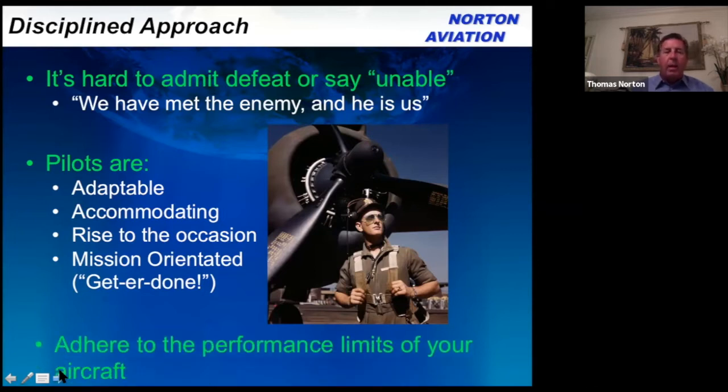We just want to make sure that we are going to stay within the performance limits of your aircraft. But this statement is so apropos here. We have met the enemy and he is us. It just says it all, that because of our personalities, we have a hard time making that go around decision. And it's happening over and over and over again, as you can see from the accidents.